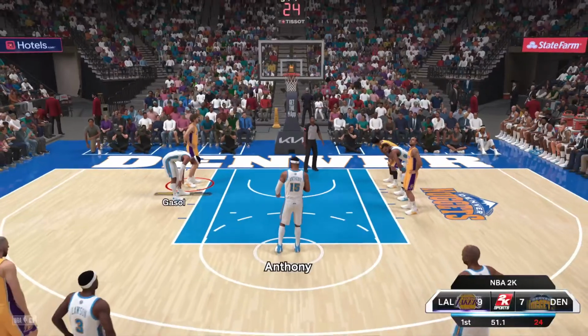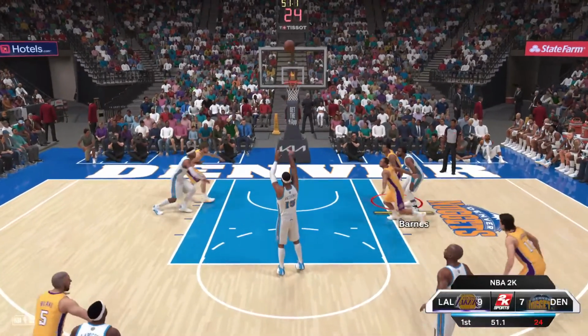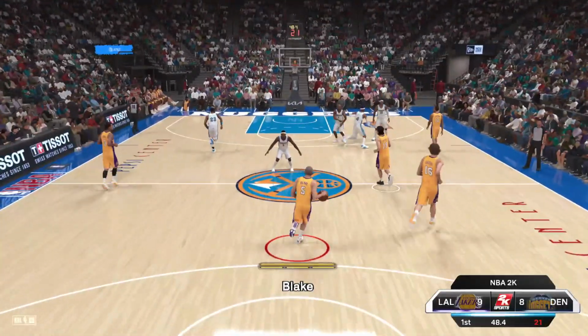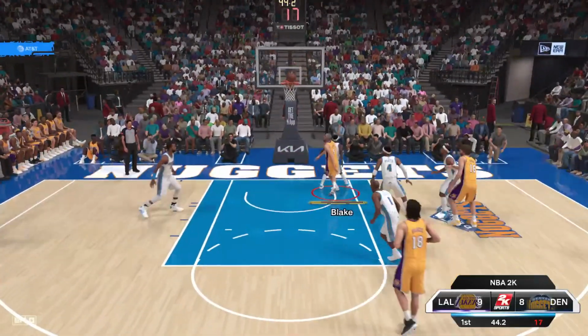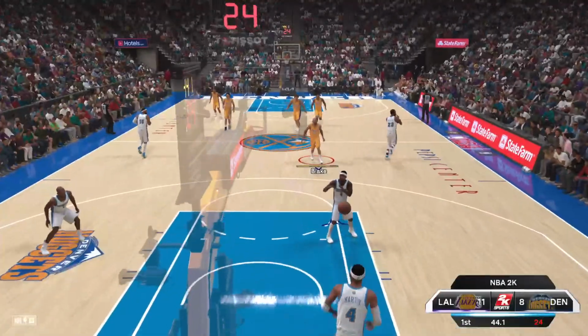A different look for Denver. Martin's checked in for Anderson. Sheldon Williams comes in for Nene. And Ty Lawson subbed in for J.R. Smith. Big group substitution here for the Lakers. Matt Barnes is checked in for Odom. Brown comes in for Ron Artest. Vujacic is checked in for Bryant. And Steve Blake is subbed in for Derek Fisher.